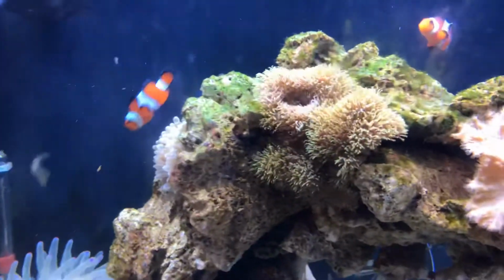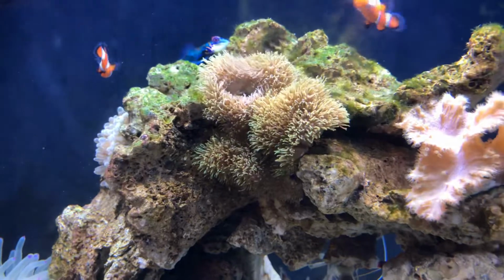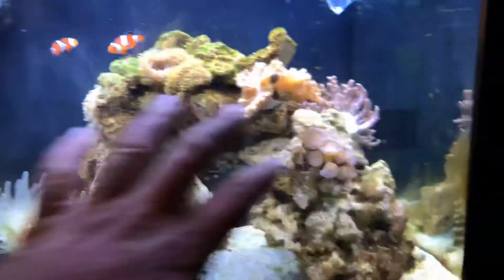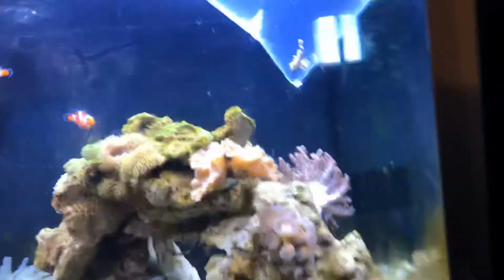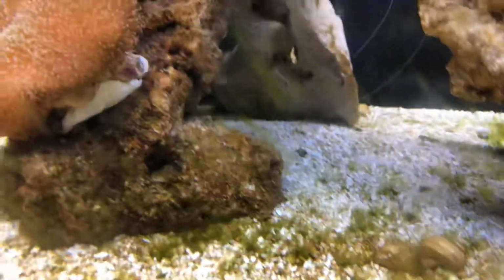You can see the flow right there. See how that's moving? Could maybe move a little bit more. I could turn it slightly. I didn't want to directly blow on this area. I wanted it to come around, because this soft coral is moving. So flow gets everywhere. Even the hair on the bottom right here is flowing.